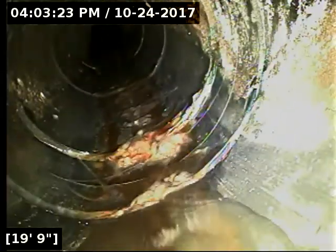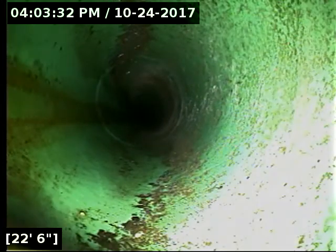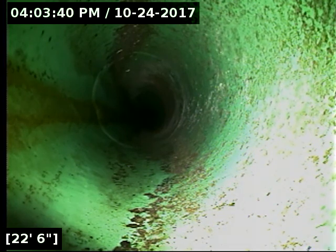We currently have water running. Here we go. Here at 22 feet, it transitions over to 6-inch schedule 3034 PVC pipe.